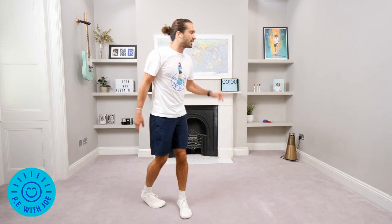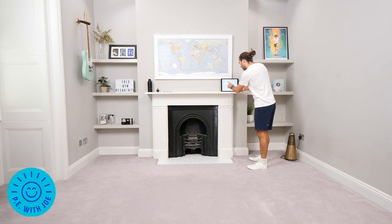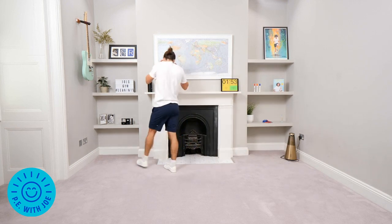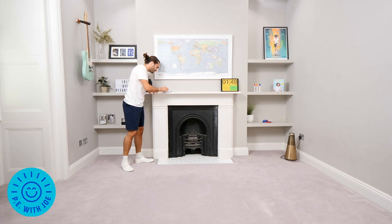Brilliant, right, have a little rest. Great effort, Toby. Very good workout for section number one. Section two is gonna be 35 seconds of work, 25 seconds of rest. So less rest time, more effort, and we've got 10 new exercises.